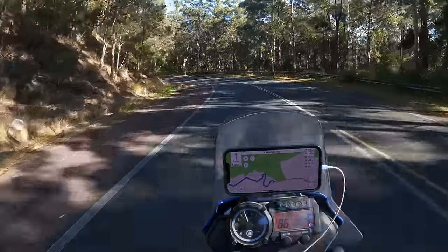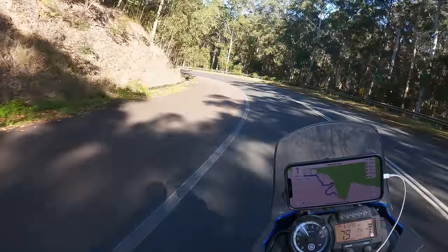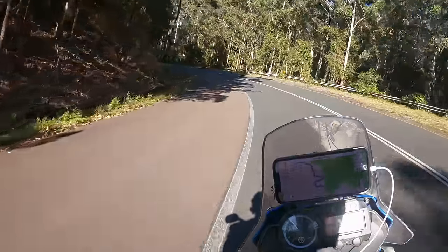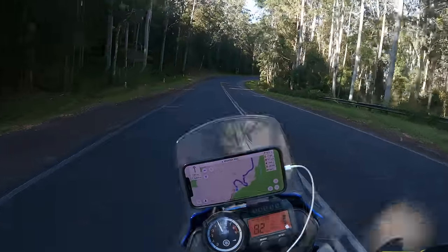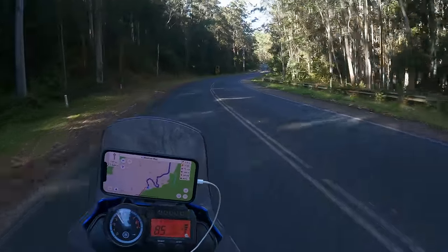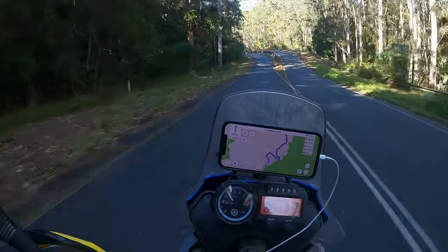Not even any signs, like those corner signs that say approach at this speed. But everyone sort of doubles. Even those have sort of disappeared. And these ones are all old and falling apart.